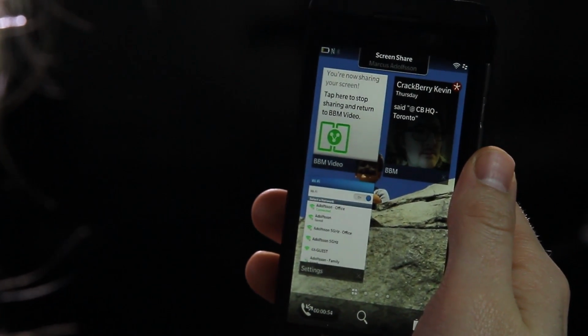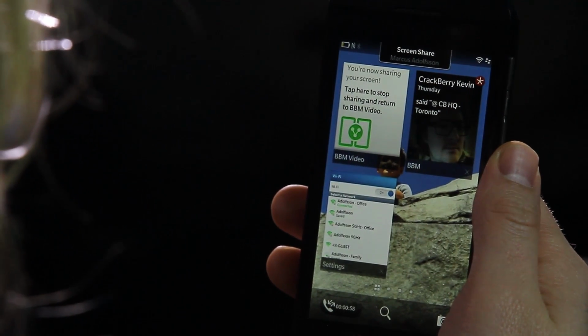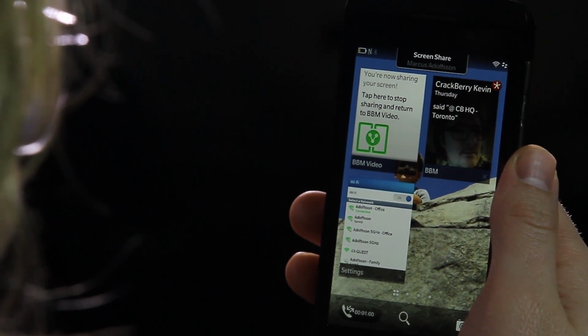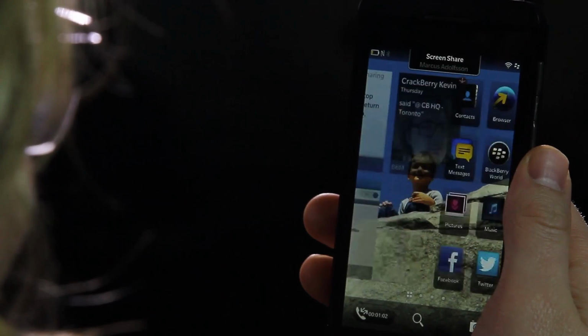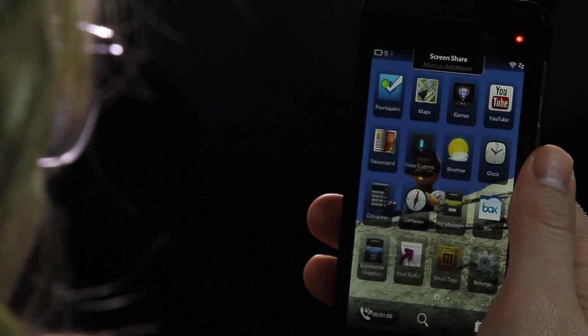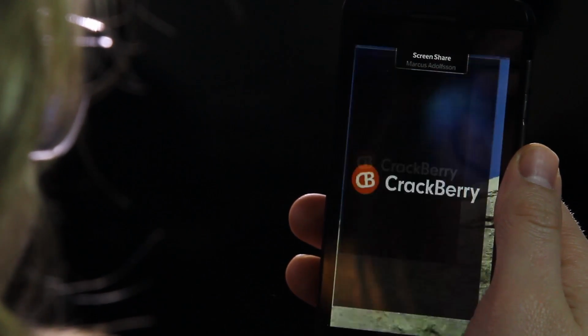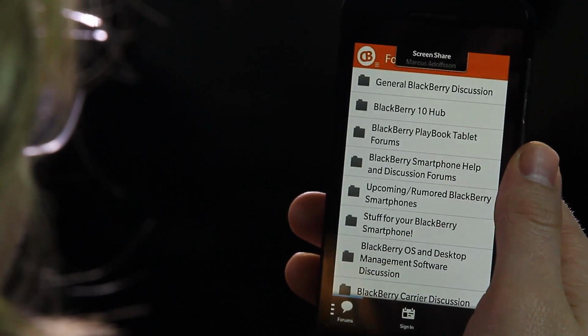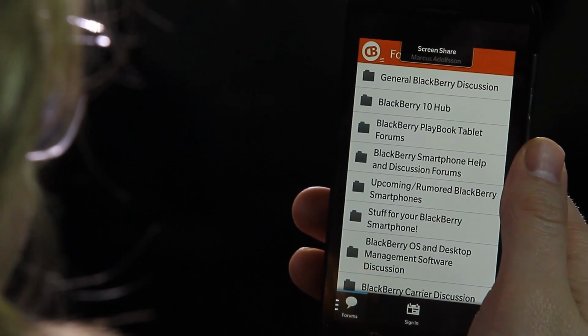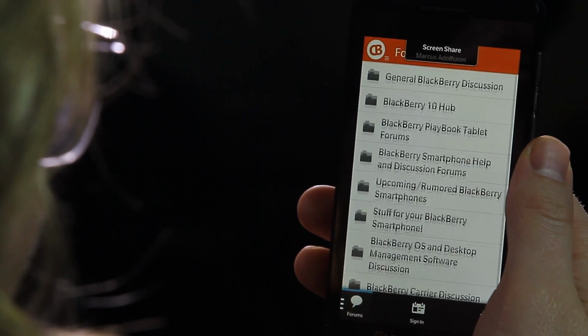This is the screen share. I've played with it a bit. It's great when you're explaining and walking through an app or trying to show where some settings are. Very helpful. Yeah, it's the ultimate troubleshooting thing. Let me show you something cool here. Work in progress, the new CrackBerry 10 app for BlackBerry 10. Oh, looks beautiful. Currently working on the forum side, that's what I'm coding at the moment.